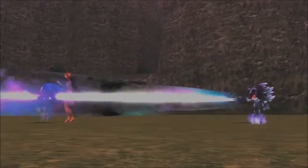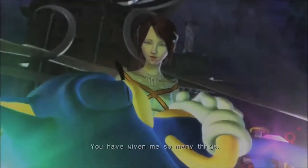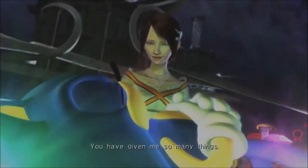One good thing about the story, though, is it actually becomes self-aware and kills off Sonic to try to end the pain. Only to bring him back in the worst possible way.